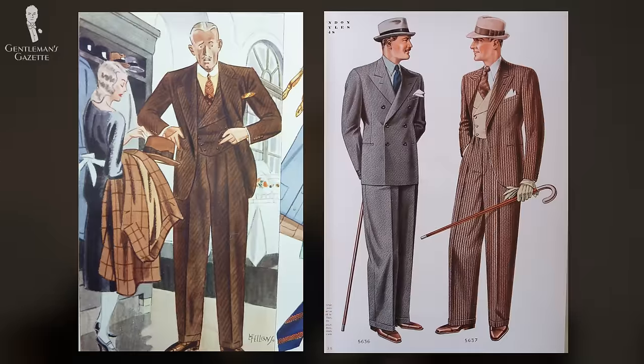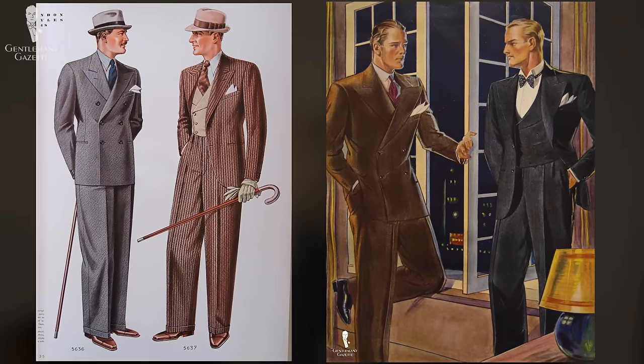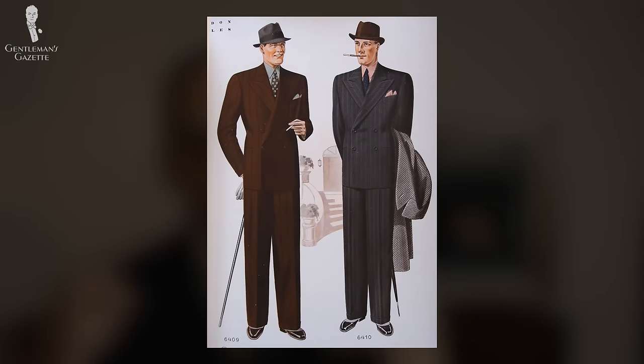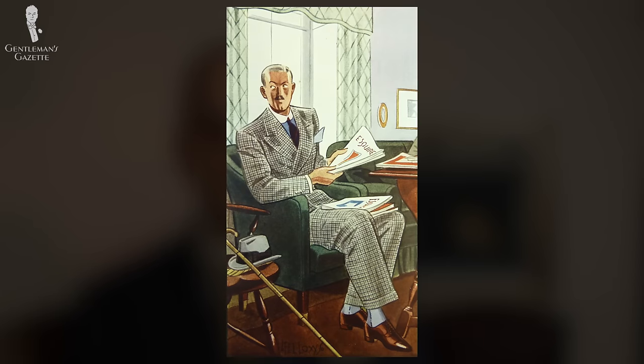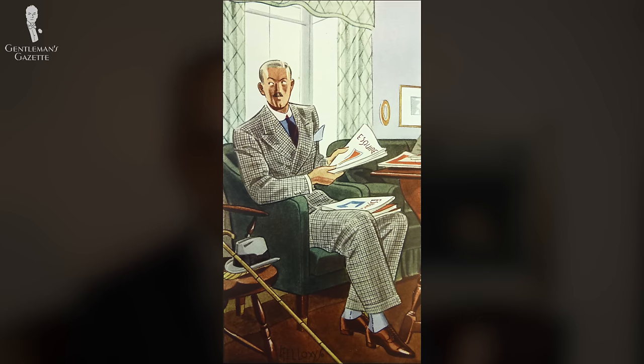The 1930s were characterized by a suit that had a heavy drape cut with wide shoulders, a lot of waist suppression, and high-rise trousers that were cut very full and tapered slightly towards the shoes. It was the number one style in England, in the US, but also places like Vienna.